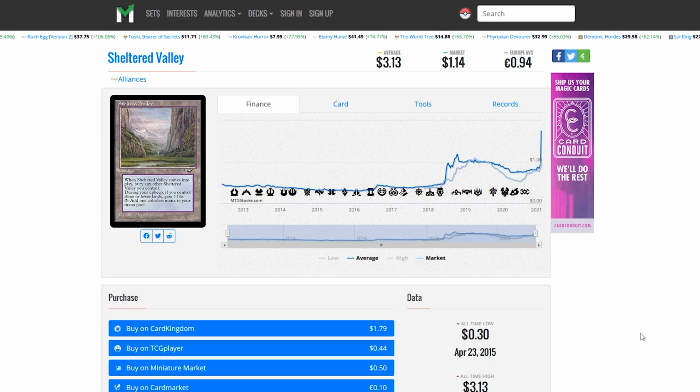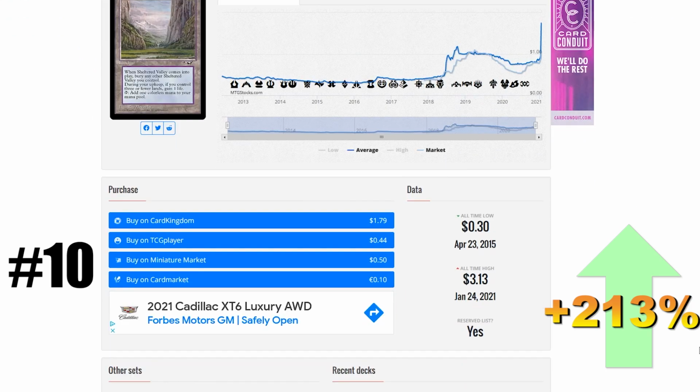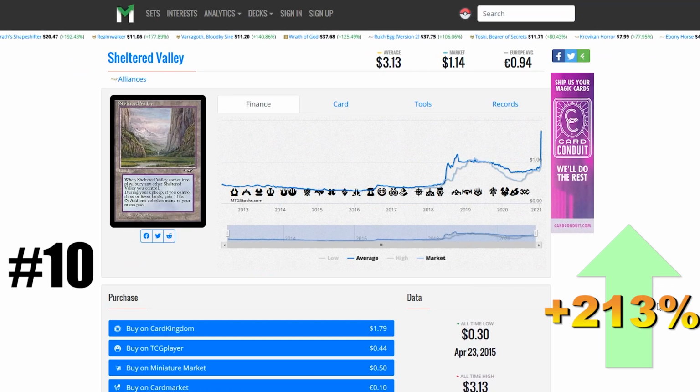Alright, let's dive right into our top 10 list, and we're going to start here this week with Sheltered Valley from Alliance. Coming in at number 10, Sheltered Valley is up 213% this week to just over $3. Actually, this isn't a terrible price to be paying for this card, considering it is on the reserve list. A card like this is a filler type commander card, one of those cards you just kind of slot in to take up a land slot.